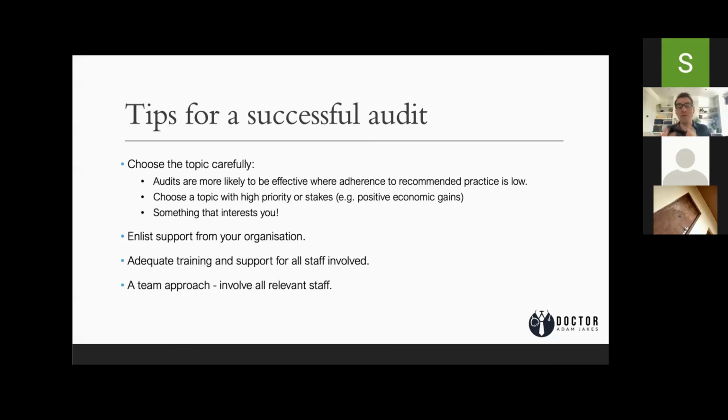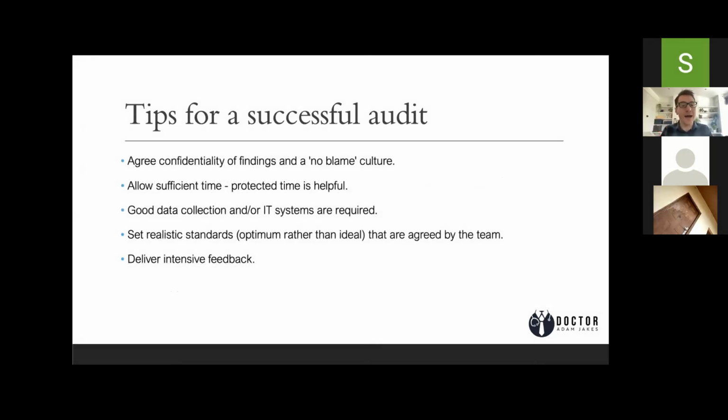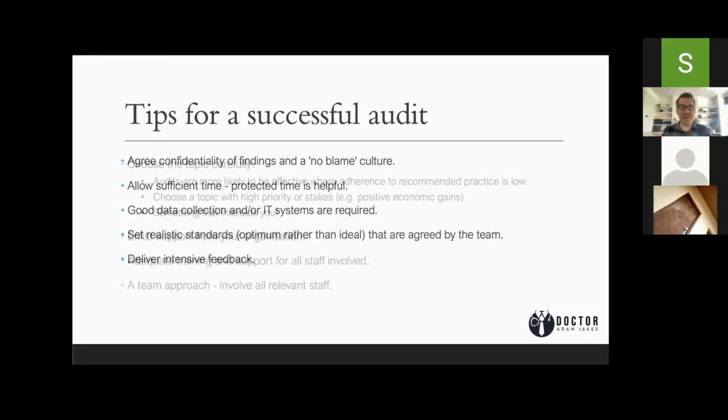Do it with another doctor. Do it with a medical student. Always, if you find errors or problems, it's not about blaming, saying, hey, you're not doing this right. It's about a team or departmental approach. How can we improve the care together?